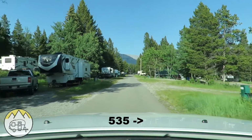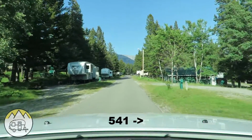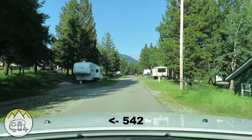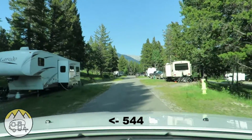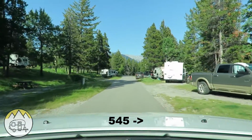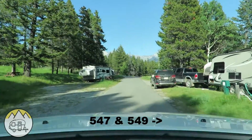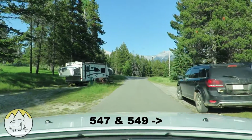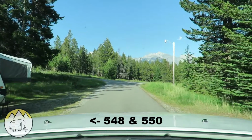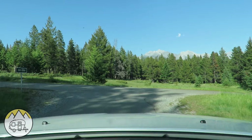Again, some of these sites don't have much shade, and this is the C section. The C section is a little more sparse on trees on some of the sites, but some have lots of shade, as you can see on the left there. Lots of shade there. 545 on the right, 546 on the left, shared site 547-549 on the right, and a shared site 548-550 on the left. Okay, that's the 500 row.